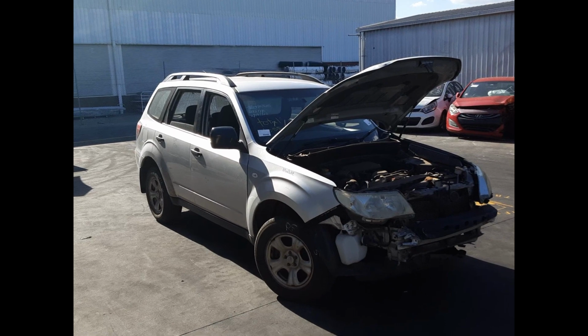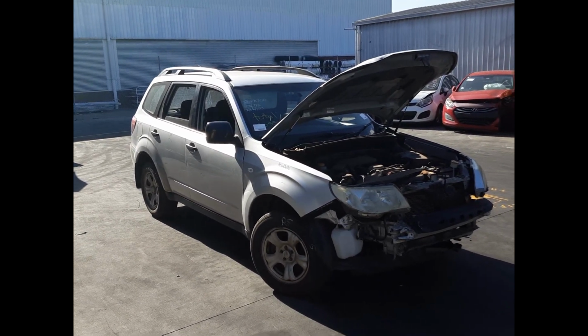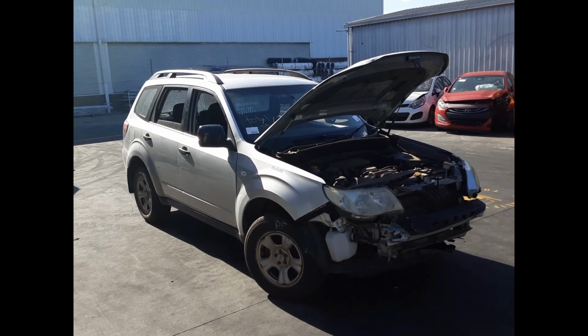Hi, this is Chris from Total Parts Plus, and today we have a 2010 Subaru Forester X, stock reference number 5753. The shape runs from the 2nd month 2008 through to the 12th month 2012.